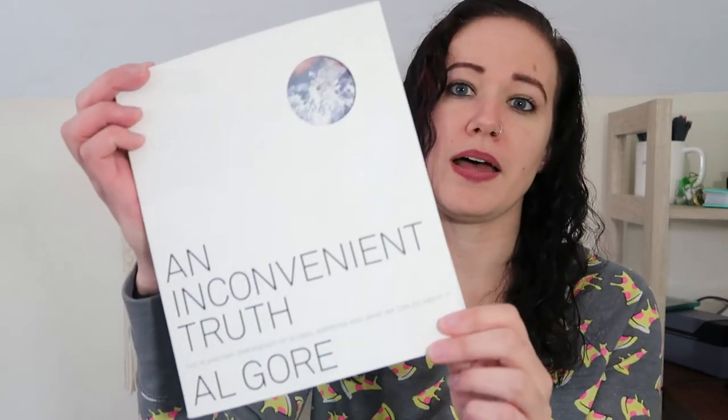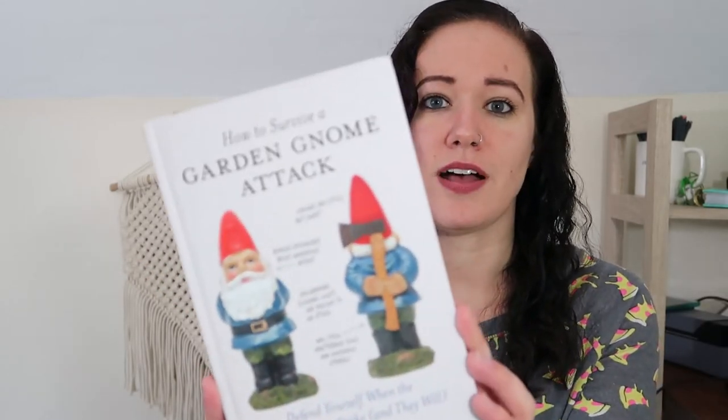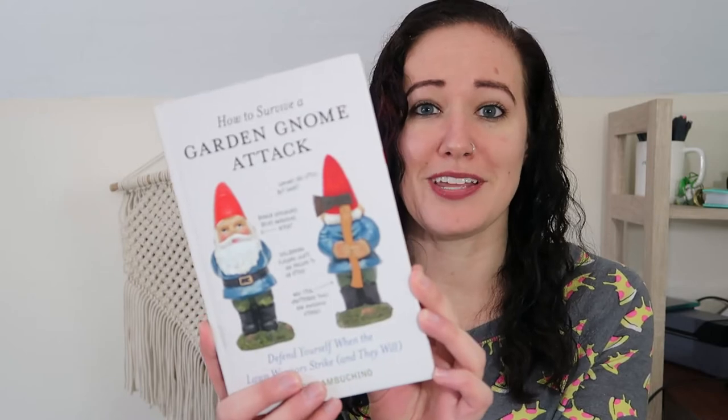And then last but not least, I have two books. So the first one is An Inconvenient Truth by Al Gore. It's all about global warming. I have this one up on Amazon just to see how it does. I haven't really sold too much on Amazon, but it won't hurt. And then this one is How to Survive a Garden Gnome Attack. I thought this one was kind of funny, so I picked it up. So I also have this one up on Amazon, and if they don't sell, I'll just re-donate them.